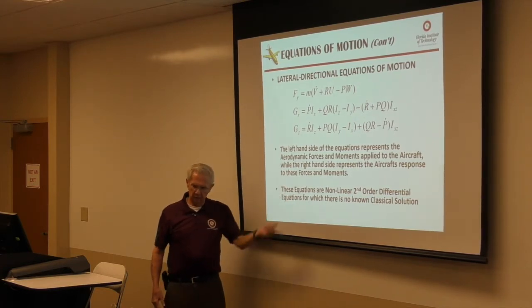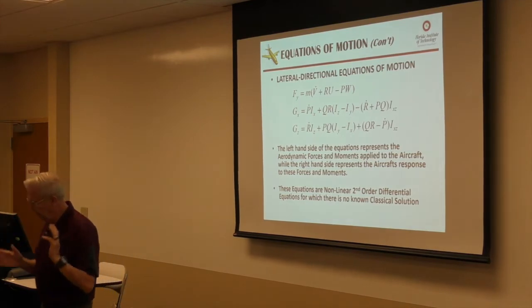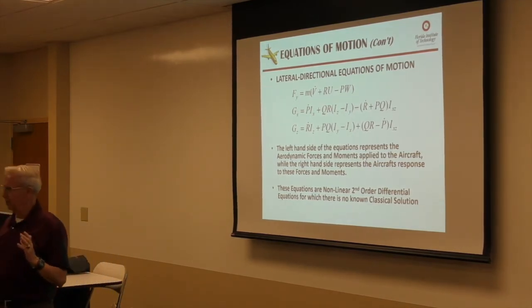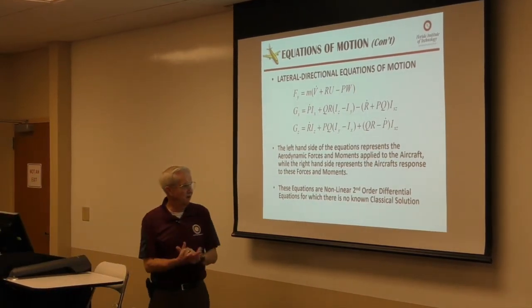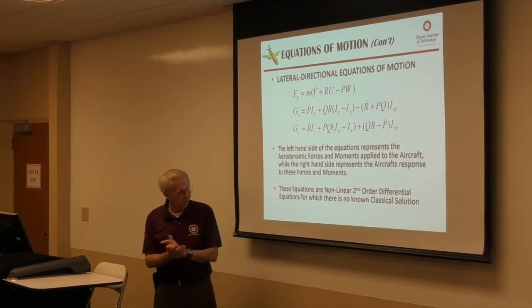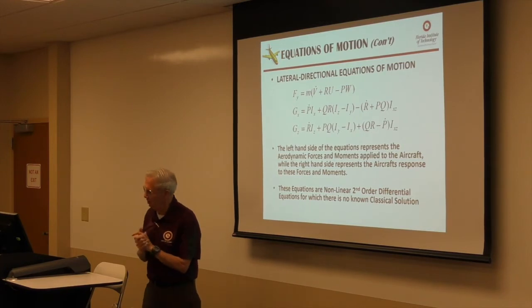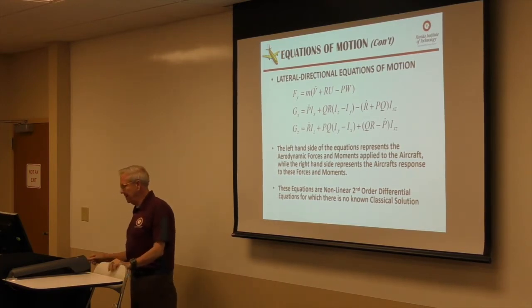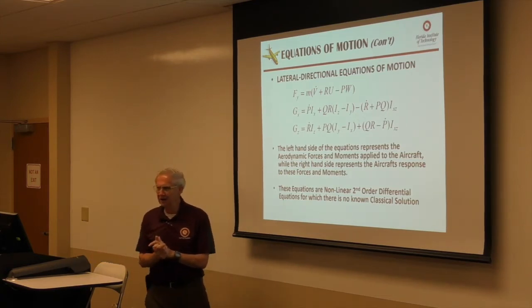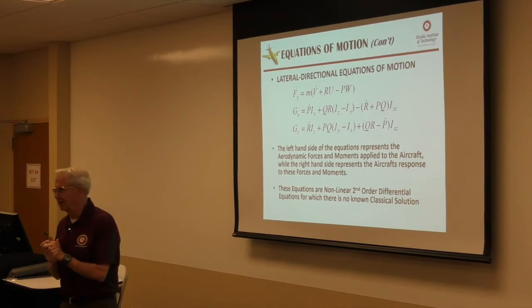Very important thing here. I see too many folks trying to solve things that are way away from the trim condition using the equations of motion. These are nonlinear second-order differential equations for which there is no known classical solution. I repeat that: nonlinear second-order differential equations for which there is no known classical solution.